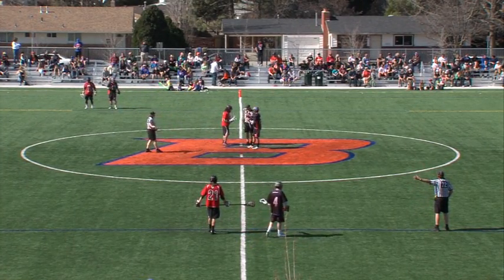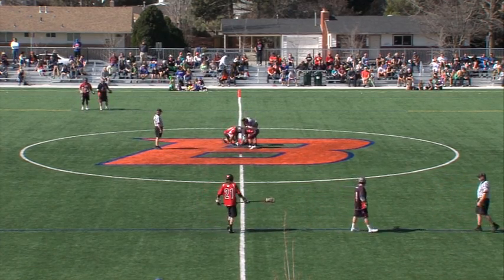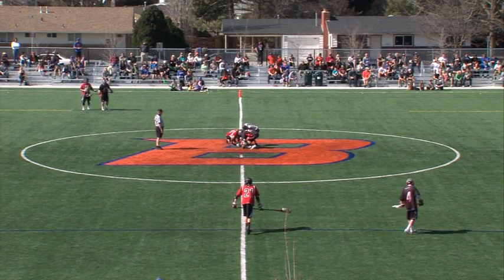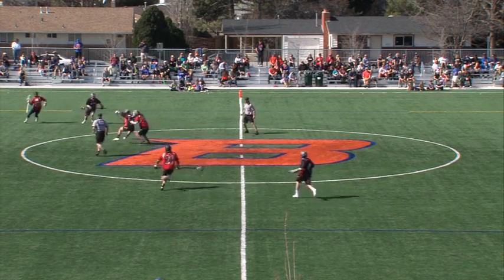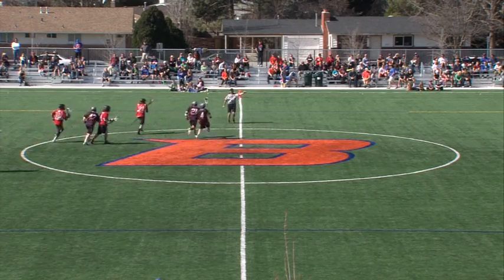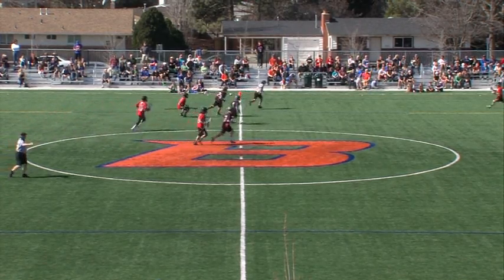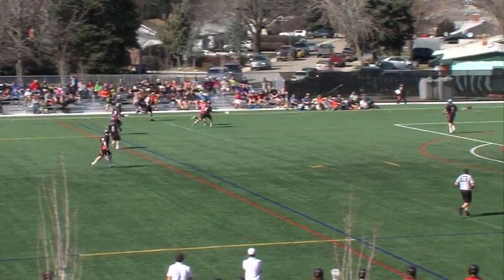This game is getting quickly out of hand, but it is still Boise State dominating early. And it is going to be the Boise State Broncos again coming up with possession of the ball. Oh, wait, maybe. Oh, yep, we've got Utah winning that little bit of a scrum there. And they're going to push it up on the far side. They're going to swing it around.